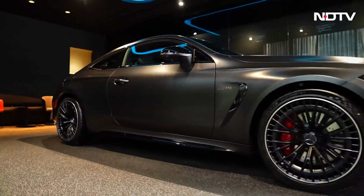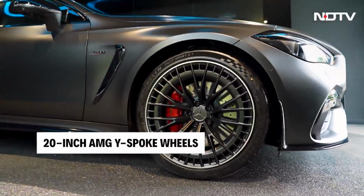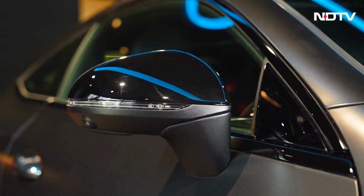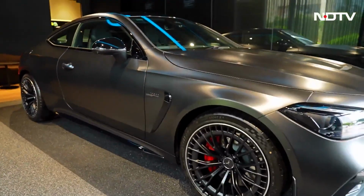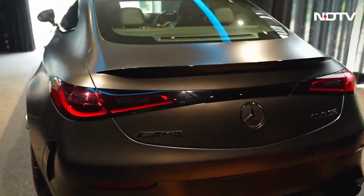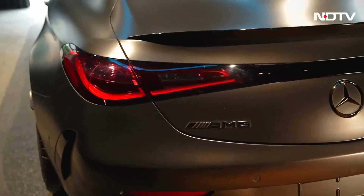If you can just come over to the side, you can see these nice chunky alloy wheels, AMG style of course. Looks very nice. And now this is the badging here, the Turbo 4MATIC+. If you look at the profile of the vehicle, it is a coupe. It's a 2-door setup, looks very nice. And at the rear, you have this nice lip spoiler right here. You have the CLE53 badging there, and you have the quad exhaust as well. And of course, you have this AMG badging right here.